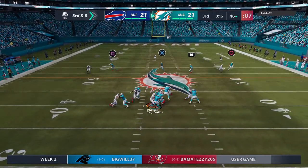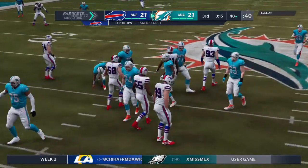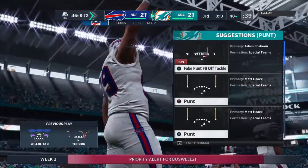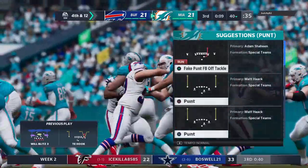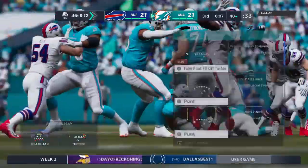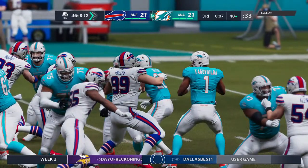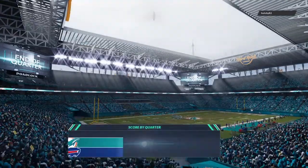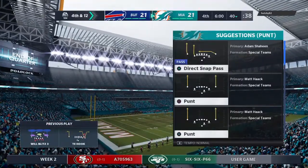Throwing is Tagovailoa on third down here. Rush coming, and he's taken down. Give that sack to Harrison Phillips, the big man. Here we go. A 6-yard loss. It's 4th down. Here's Matt Hawk now, as he'll kick it away for the second time. Back now in Miami. All even as we get ready to start the fourth.